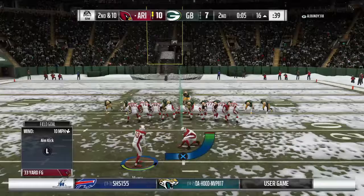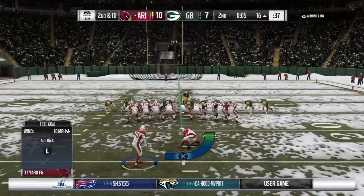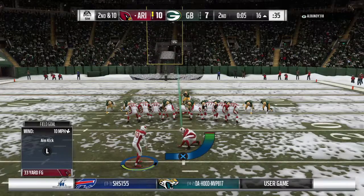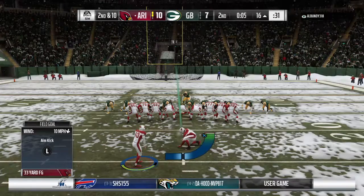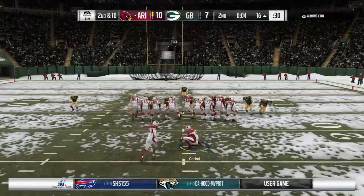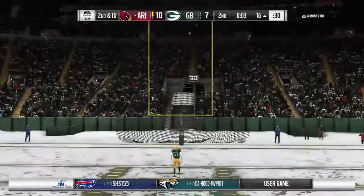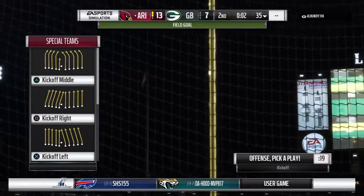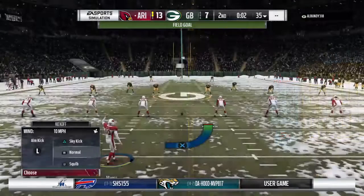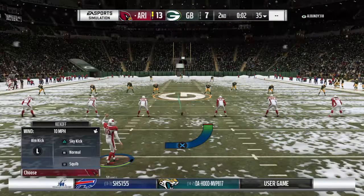And for the second time tonight, this field goal unit comes out here. From the right hash, this from 33. And Myers is able to knock it through. And the lead stretches to 6 here. It's 13-7. No problems in the field goal department so far.